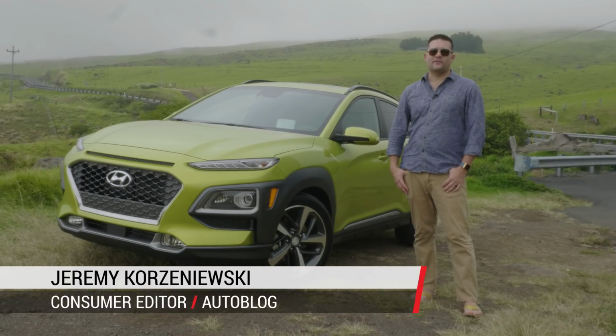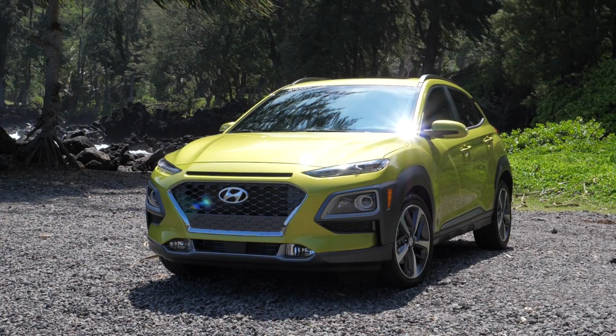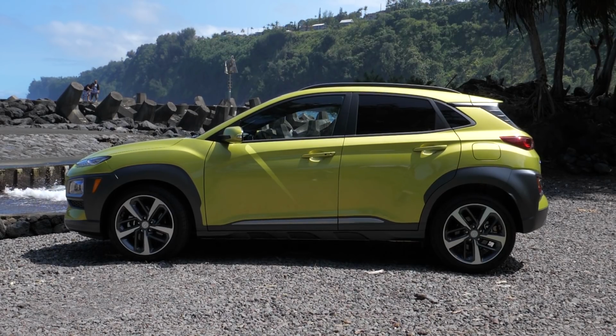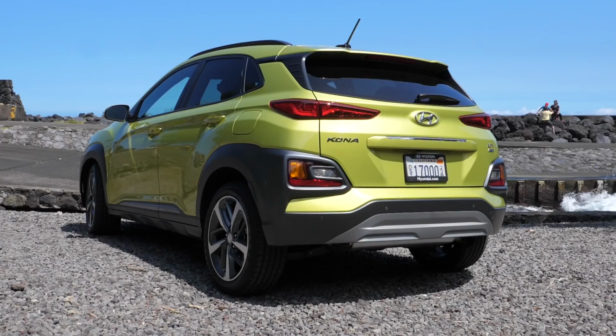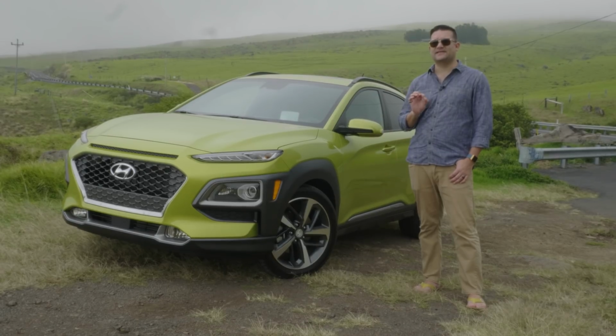Hi, I'm Jeremy Korzeniewski from Autoblog, and this is a 2018 Hyundai Kona. Now, if you're in the market for a new car, nobody's going to fault you if you walk into a Honda or a Toyota dealership and drive off in a Civic or Corolla. Cars like that just make a lot of sense.